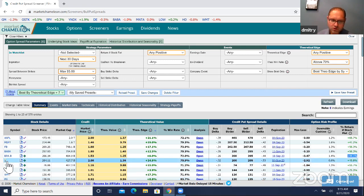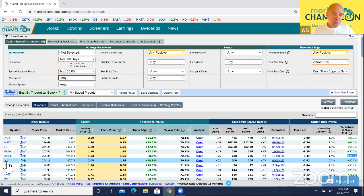Let's do another one. We'll do one more, then let's take a look at the unusual option volume report. Well, after you look at this one, we have a question about a spread. I don't know if you can look at it. Sure. Why don't you do what you're going to do, and then we'll get to it.